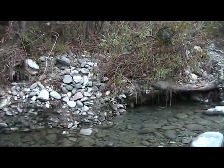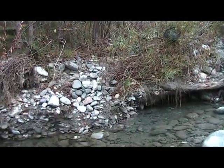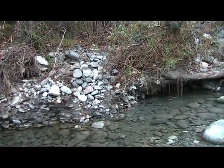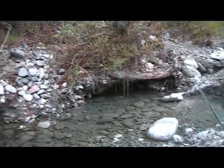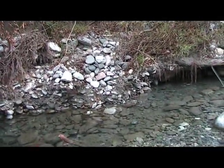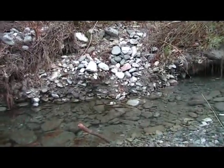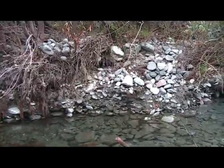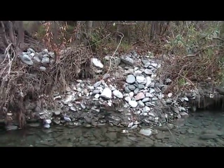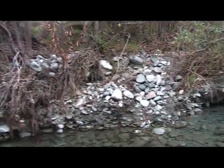This is the main river for getting gold up here. East Fork is the number one river for getting gold in the San Gabriels, dating all the way back to the early 1800s, and still today. They've never found the main vein. They've never found the place where the gold is coming from, but you rarely see anybody panning above the narrows.